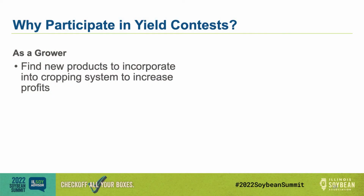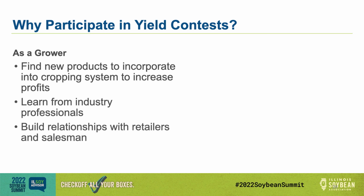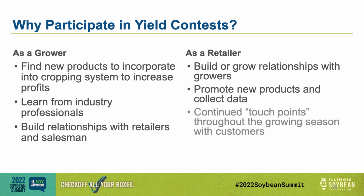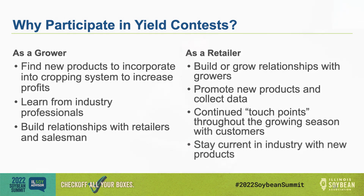And growers out here, raise your hand, growers. We're all retailers? No growers? We got growers out there. Find products to incorporate in your cropping systems. Learn from the industry professionals. Build relationships with your retailer and salesman. Retailers, this is a great opportunity too. You can build the relationships with your growers, look at new products, collect data off of them in different environments. Touch points, we don't get enough of them as retailers. These are great ways to continue touch points with our growers throughout the growing season. Stay current with new industry products.